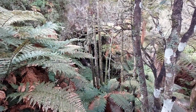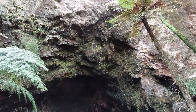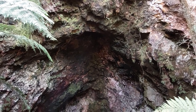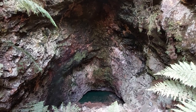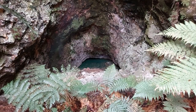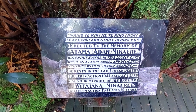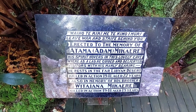There's a very big cave down there, and that's where we're going. So this is Ruatapu, the sacred cave. The pool is Waiwhakata, the pool of mirrors. There's a memorial sign down in the cave, but you're not allowed to go down there anymore, so they've taken a photo of it, which is helpful.